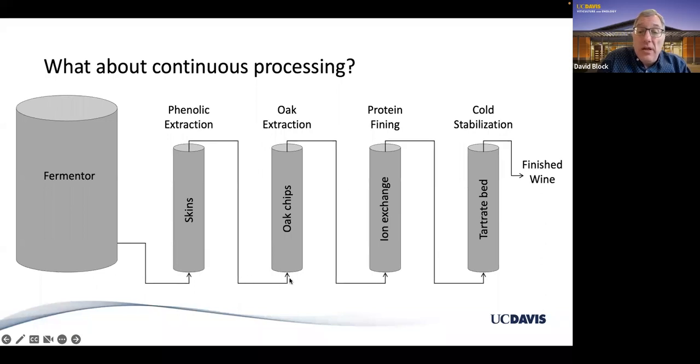And then maybe you took that and had it flow through a column with oak chips to get your oak impact in a short period of time. And then maybe you flow through an ion exchange column to do any protein fining. This is an idea that Ron Runenbaum is working on. And then maybe at the end you flow it through a tartrate bed to do cold stabilization, another idea that Ron is working on, and end up with a finished wine. And this is kind of a one shot where you send it through each of these columns in series and go from a very unfinished wine to a finished wine in a short period of time.